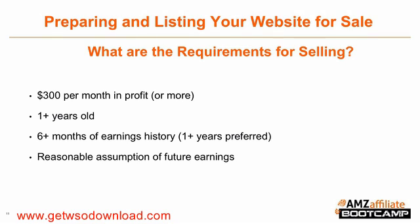The last requirement for selling is there needs to be a reasonable assumption of future earnings. And this should be pretty obvious, but I wanted to point it out anyway. Let's say, for example, that your site was making $1,000 a month last month, but something happened to the site. It was offline for a week, or you lost rankings, or the algorithm changed and there were some changes that were made, and now it looks like it's going to be making about $200 a month. You're not going to be able to sell your site as if it were still earning $1,000 a month. Buyers aren't going to do that.